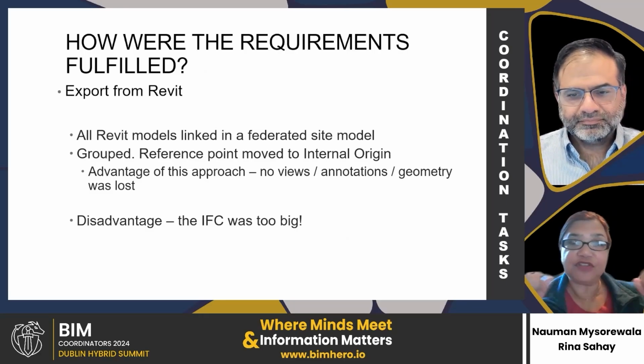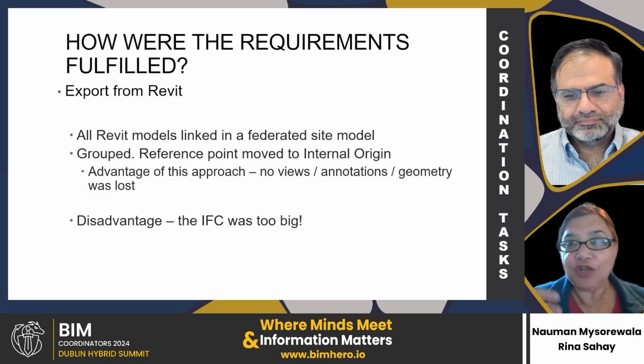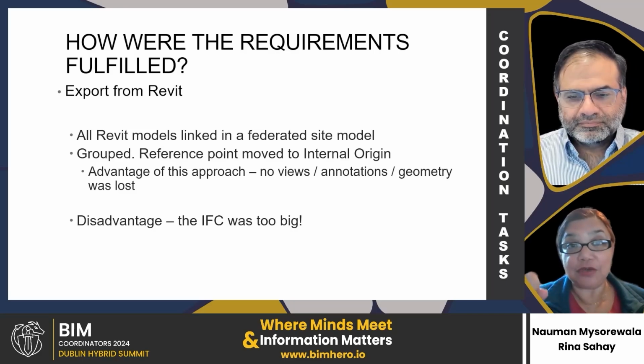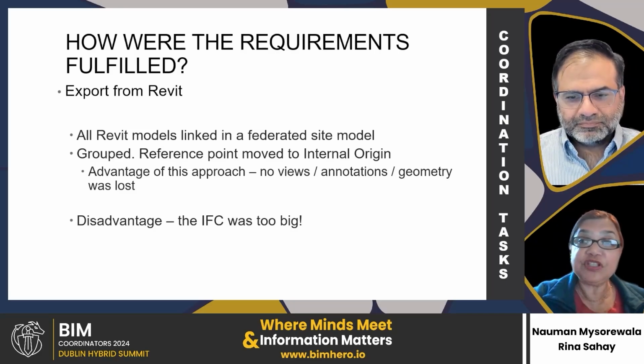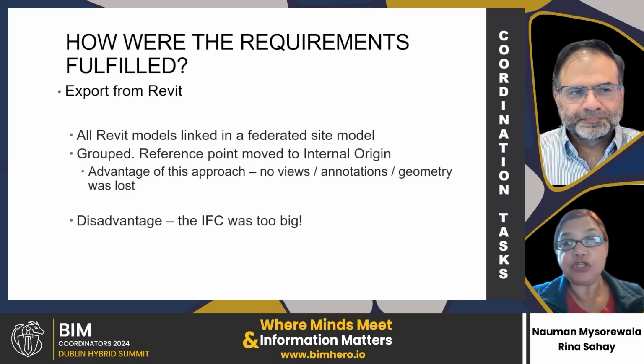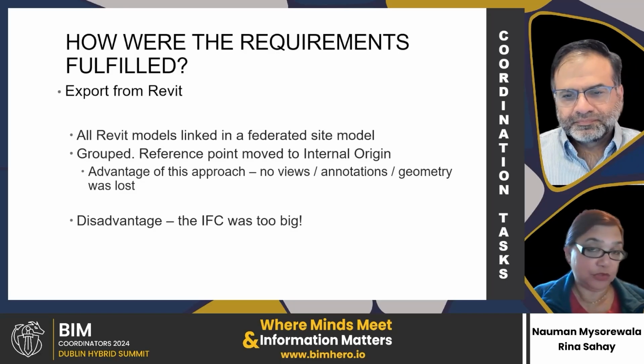Now, the advantage of this approach: when I started moving models around, my team was frantic, because we all know what happens when you move Revit models around, especially models in an advanced state. My team was concerned that they might lose information. But with this process, no information was lost at all, and we were able to move the models to align in their correct locations, which is what was required.